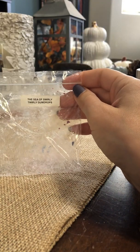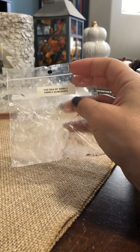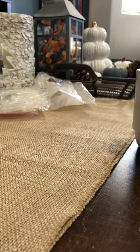My daughter used up the Sea of Swirly Twirly Gumdrops from Rose Girls. This smelled like those spiced gumdrops you get at Christmas time. She loved it. I loved it. It was a powerhouse. That was a good one.